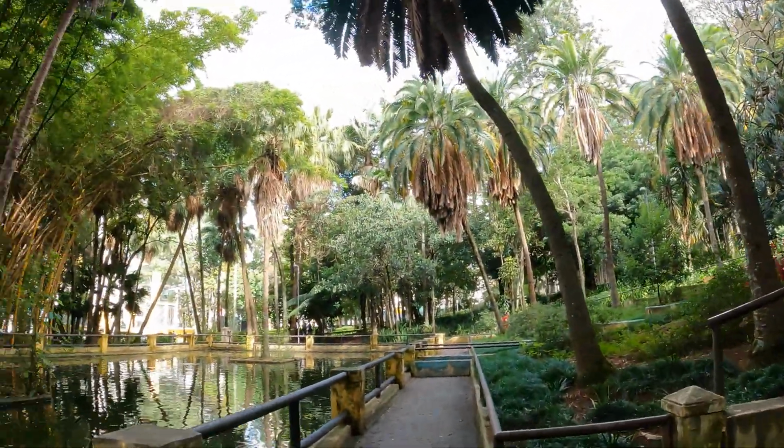There are so many parts, it's kind of hard to say which one is the nicest, because there are just so many nice parks inside the area. But this one I would definitely say is up there. Stay tuned. We're going to keep checking out this area.